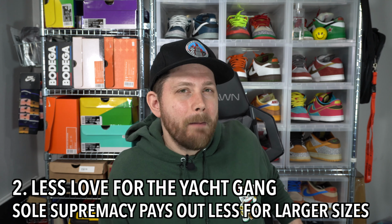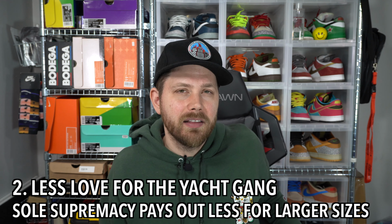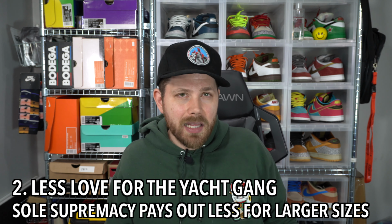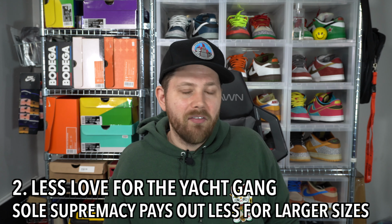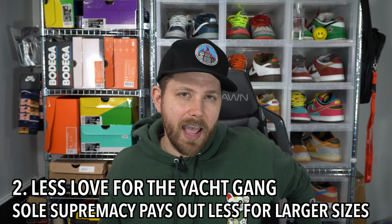Reason number 2, and I cannot confirm this, but this is just going based on information that I have from previous boxes, sizing. I'm not sure, but I'm pretty sure that Sole Supremacy places lower market value on bigger sizes, and those sizes being like 11 plus. The only reason I can say that is because in previous boxes that I've gotten, it seems like bigger sizes just have a lower value on their end. I don't know why. I mean, the smallest pair in this box were those New Balance, and those were a 10.5. They still sold pretty quickly, but most of the pairs were like size 12 to 13. And so going by previous boxes, that means this box cost less. So, I mean, I'm not gonna complain about it.